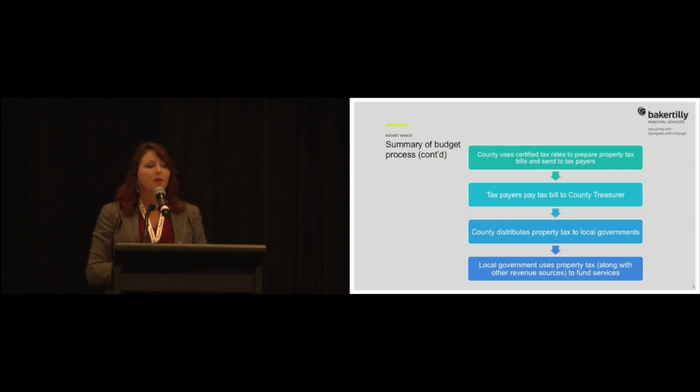So, we always talk about cash reserves and why it's so important. Well, your major revenue source only comes to you twice a year, in June and December. So you can imagine at home, if you only got 2 paychecks a year, it would be very difficult to manage your bills and your mortgages and your car payments if you're only getting paid twice a year. So you have to have those cash reserves to help you through the times when you're not getting property tax.